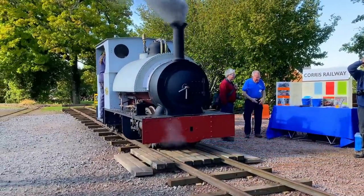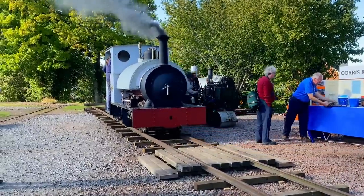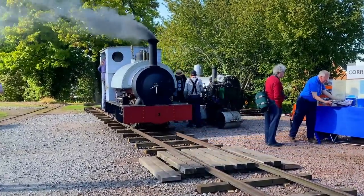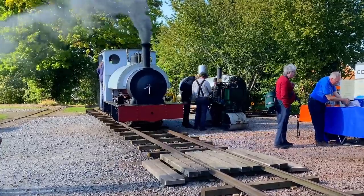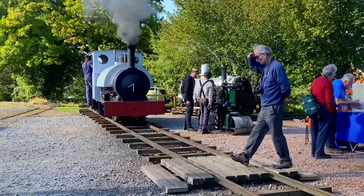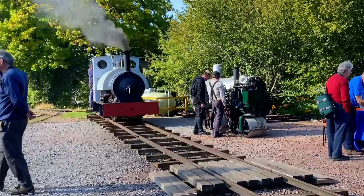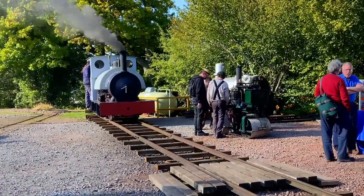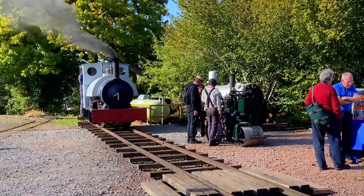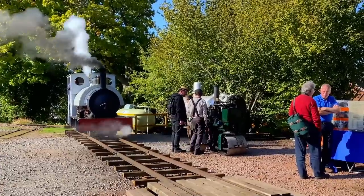And just like that, it was time to take the engine on its first test run along the whole length of the line. Yep, all of it. Yeah, this is it. This is the entire railway. Exciting stuff, eh? And having gently brought the engine to a halt, I could begin the ascent up the bank.